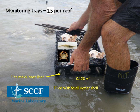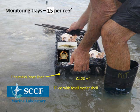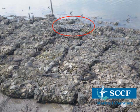So basically, we monitored every year. After a year, we would come out to the reef. At each reef we would randomly pick 3 of the monitoring trays, take them back to the lab, and then run all the oyster shell inside through a sieve to collect the resident invertebrates that were in that monitoring tray, as well as collect the oysters, and then count the oysters attached to the fossil oyster shell. These monitoring trays were located about mid-elevation on the reefs. There's a picture of one in the reef.